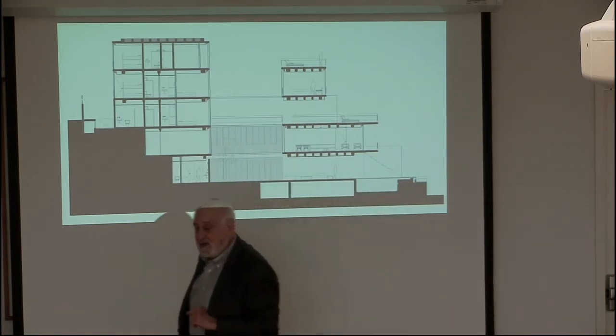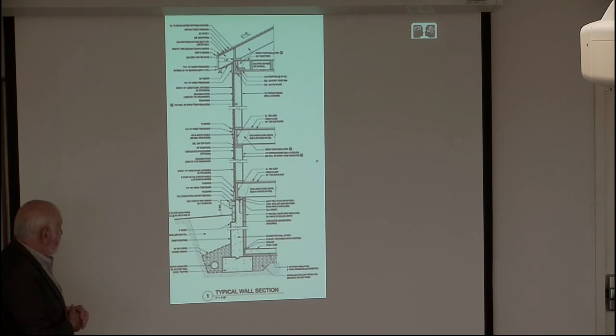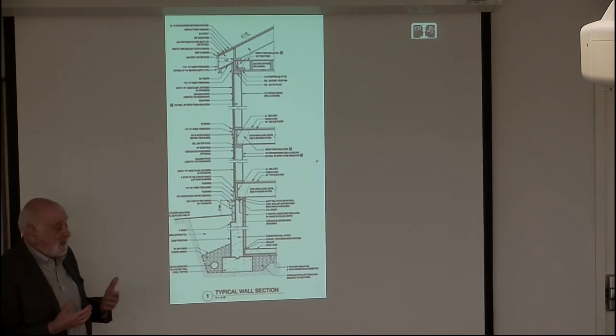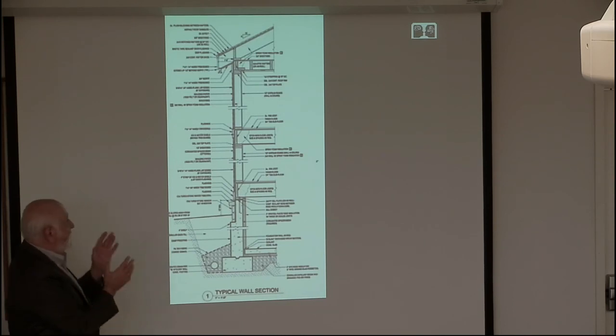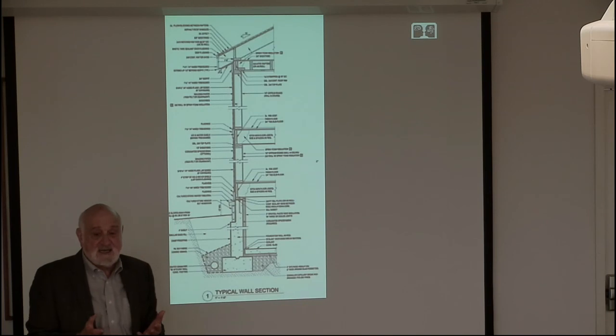And here finally is a very intricate diagram for construction purposes, which is, if you will, long beyond the conceptual task of the architect, but crucial to making sure the building will be constructed accurately.